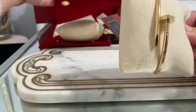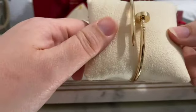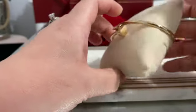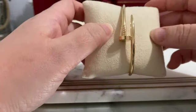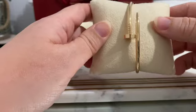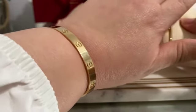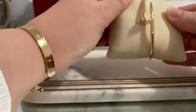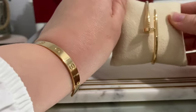It is the Just Un Clou, also in yellow gold, in the full size. And I absolutely love it. It's not what I expected to buy. I went in thinking I was just going to pick up another Love cuff in another color to create some visual interest in my stack. But when I saw the Just Un Clou, I could not resist. Let me tell you what happened.